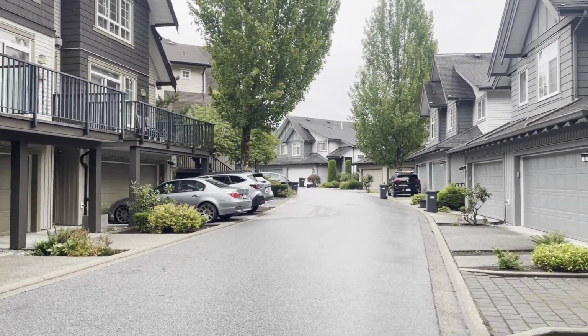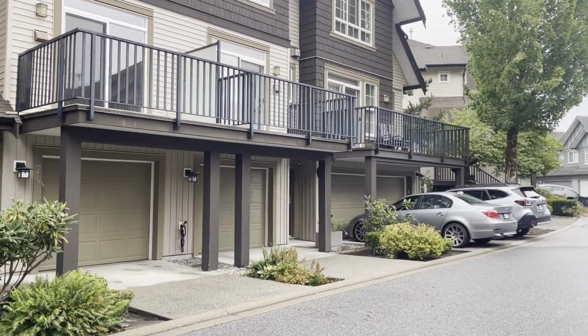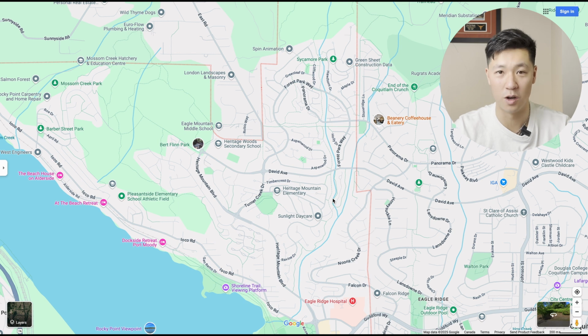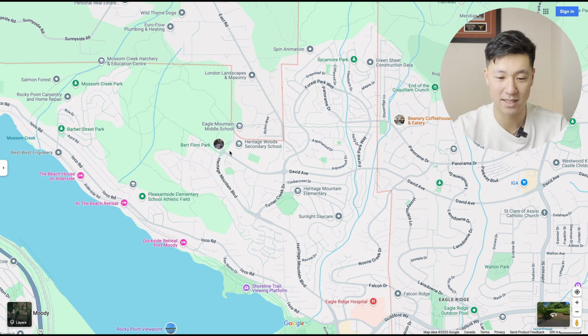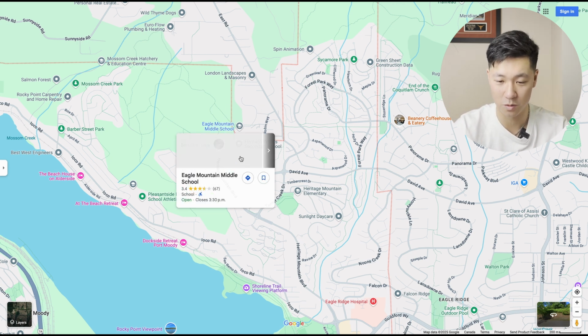Compared to a lot of the other areas, you don't really get your quiet, peaceful neighborhood. You're on a residential street, but you're also just a street or right beside a larger road, and so you'd never really get complete privacy. That's something you definitely get in Port Moody and what a lot of the residents here cherish. So if we take Heritage Mountain up, if you go all the way, you get into Heritage Woods Secondary School, where the grades 9 to 12 school is, and right behind that is Eagle Mountain Middle School. This actually came into place not super long ago, I would say less than 10 years ago is when this middle school got established.